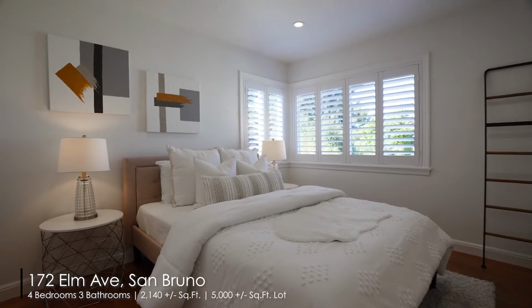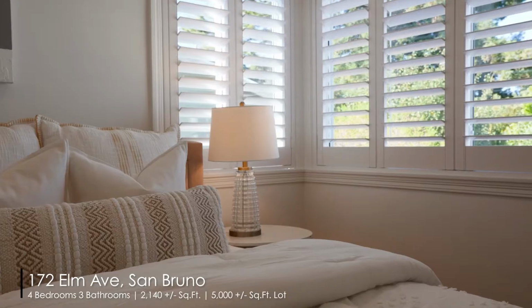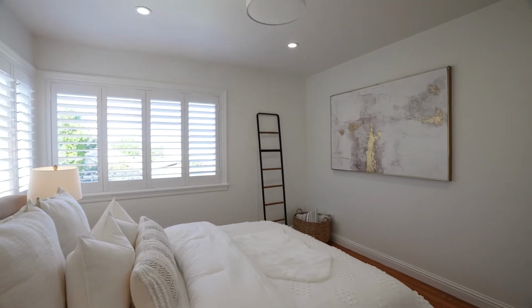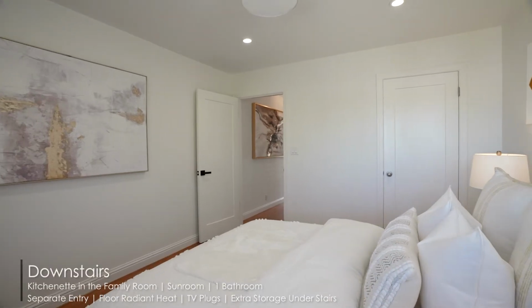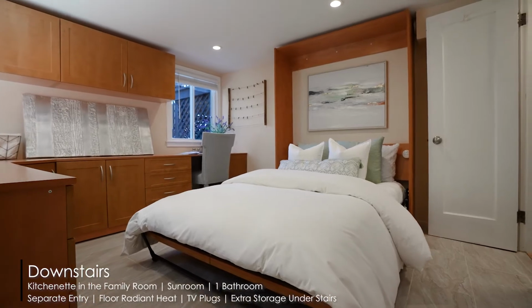There are so many upgrades here. Floor radiant heat downstairs, added TV plug in the family room, extra storage underneath the staircase, don't miss them. You can also rent out this unit as 1 bed, 1 bath and enjoy the upstairs 4-bed, 2-bath house all to yourself.